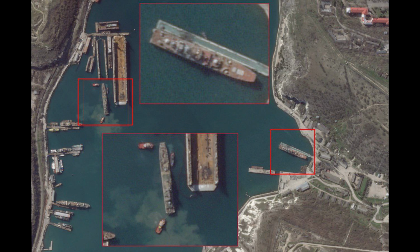Hello everyone, so we have some satellite imagery of Sevastopol, confirming damage caused by Storm Shadow strikes. First, let's get to the ships. So, I have a couple of satellite images for you to look at here. Here is the first image to look at. Let's have a look at the ship on the right first.